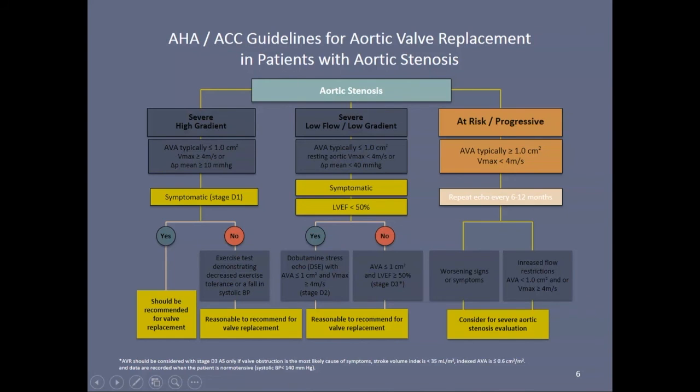This slide, I think, is something you should take home with you, because it summarizes exactly what we do every day in TAVR clinic. It's the flow chart of when somebody comes in with aortic stenosis. On the left, you see severe high gradient AS. That's the typical one. Gradients over 40, the velocity is over 4, valve area is under 1. Are they symptomatic? If yes, they qualify for some valve intervention. If not, we exercise.